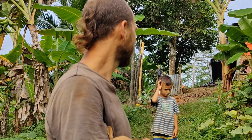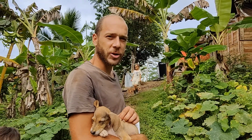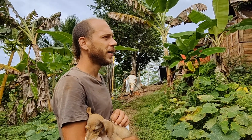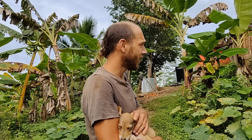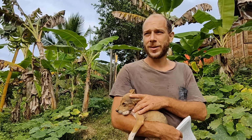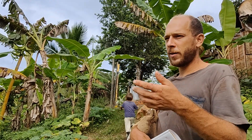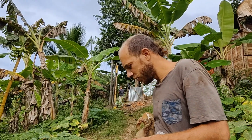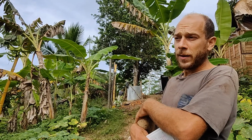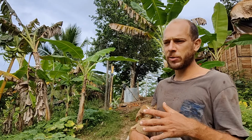As you can see, the kids also really like it here. They are very happy to be in nature. They can be outside all day. They have their own pets, and they are very happy with them. They are always feeding the other animals as well. And in general, being in nature, there's so much to discover. There's always something to play with. Just sometimes they are a little bit bored.